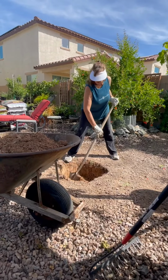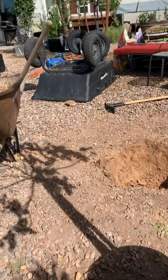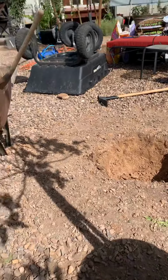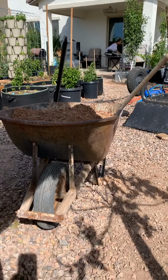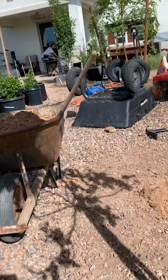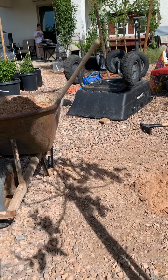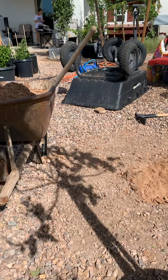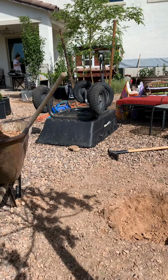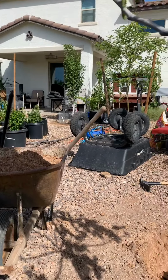All right, you guys, Mom's back at it. The things that distract us when we're trying to work. So I'm working on my hole. My wheelbarrow's full, and I need to sift that dirt and put it in the gorilla to be able to mix it with the other mix. So we're amending it, which we don't amend it too much, but we have a flat tire on the gorilla. And I don't know if you can see up there by the house.